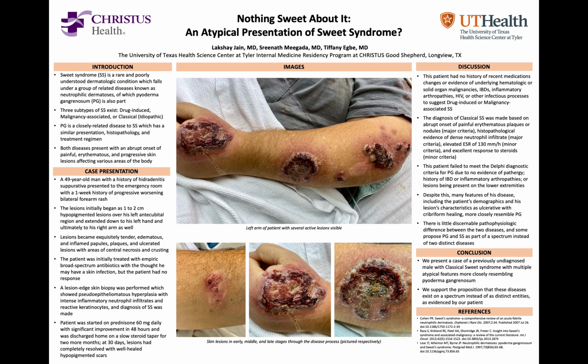We subsequently obtained a skin biopsy, which showed pseudoepitheliomatous hyperplasia with intense inflammatory neutrophil infiltrates and reactive keratinocytes, and were able to make a diagnosis of Sweet Syndrome, which I will expand on in a moment.